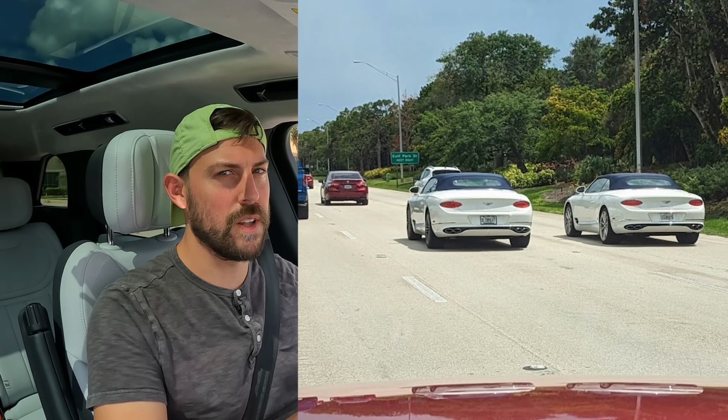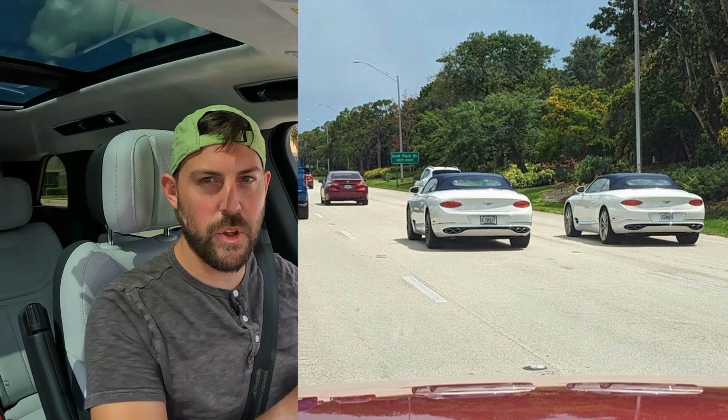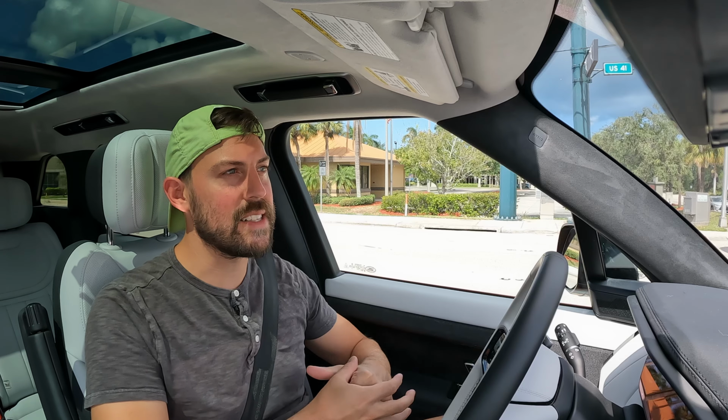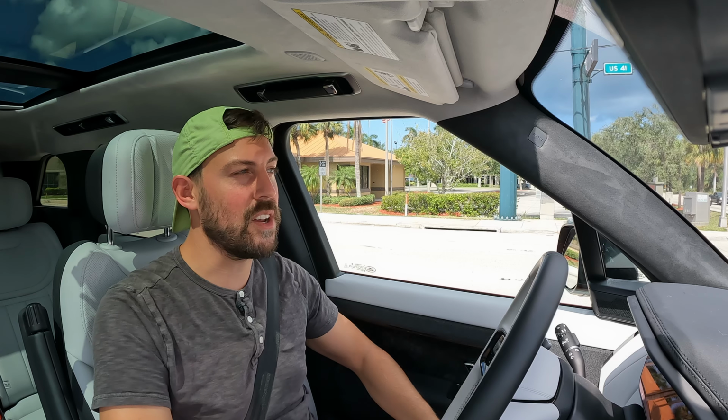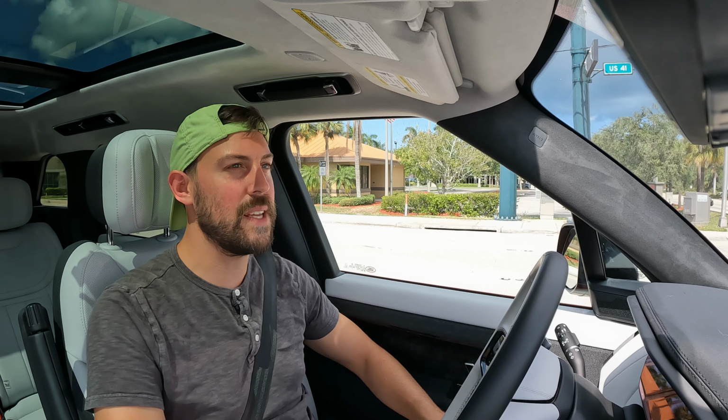I mean, yesterday I saw two identical Bentleys going down the road, and it's just like, okay, just another Bentley. And this feels like it stands out even here in Naples. I'm excited to see what Range Rover does with the SV and the upcoming SVR variants of this. Those things are just going to be insane.